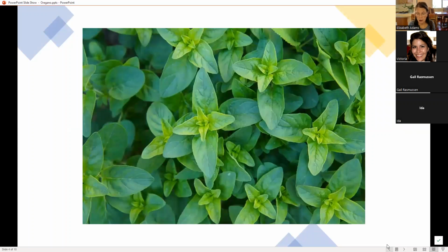So the oregano plant is a bushy perennial that's part of the Lamiaceae family. The leaves of the plant are fragrant and are characterized by their rounded to ovate shape. This plant produces tiny pinkish purple or white flowers. It grows best in dry to medium moisture and well-drained soils. It thrives in full sun. The doTERRA oregano oil is steam distilled from the leaves, and it's sourced from Turkey.